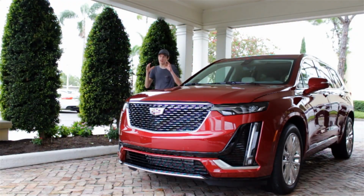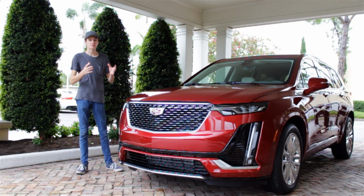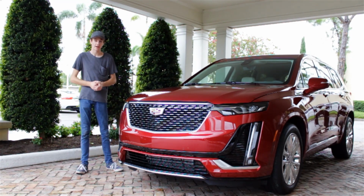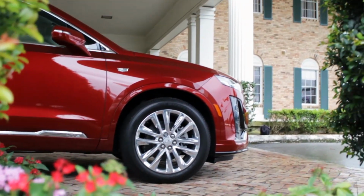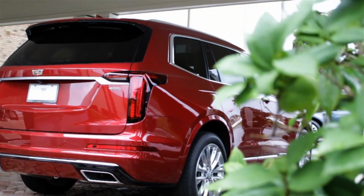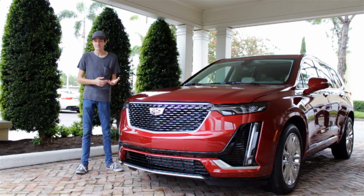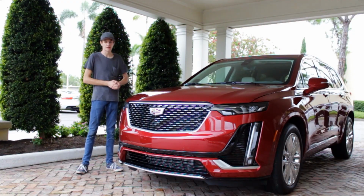Today you join me on a very rainy day here at the Cadillac dealership where I have one of the most highly anticipated models to debut in 2019. And it's this, the 2020 Cadillac XT6, but not just any XT6. This is an early production XT6 Premium Luxury trim level, and that means it's going to come with not only the standard XT6 features, but also a host of upgrades not only on the exterior, but also in the interior.